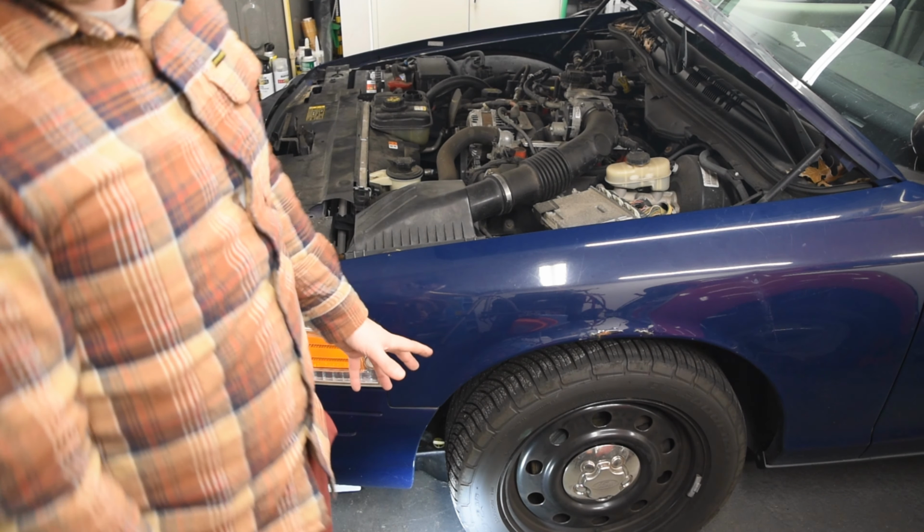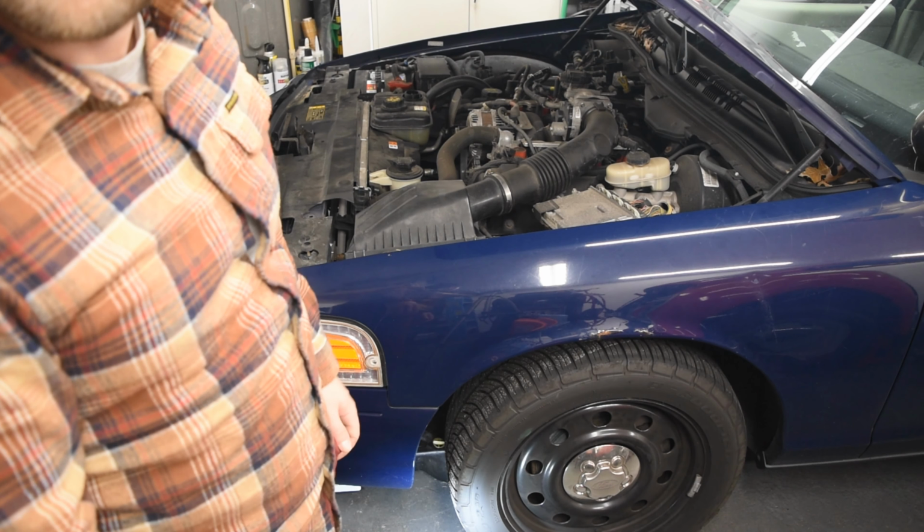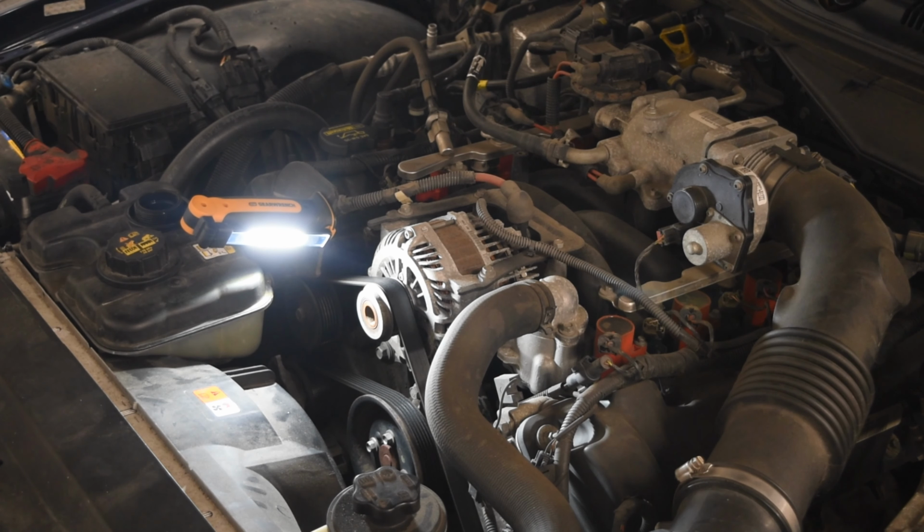So now we have the coolant draining. So once that's done, we'll actually start removing the water pump. Alright, so we're going to start. Now we've drained the coolant. I still just have the system open with the drain pan underneath.